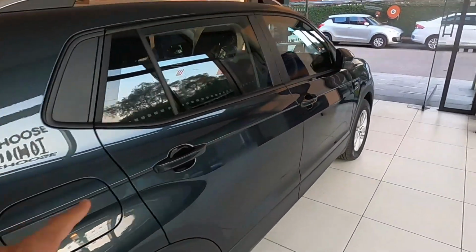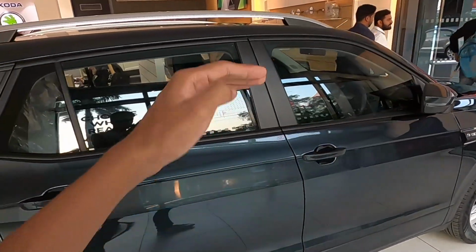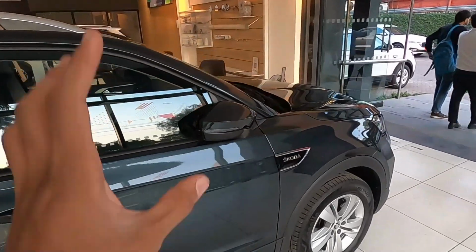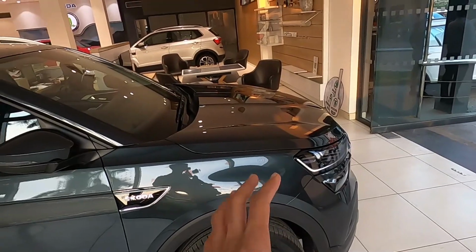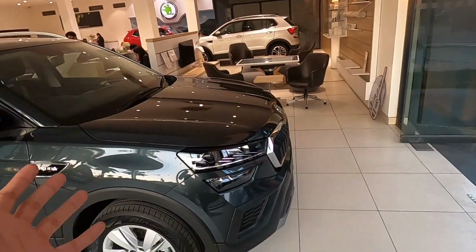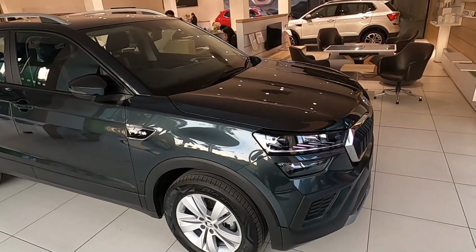But anyways, this is the ambition variant. It's not the style. The style is the top variant. Ambition is the one below it. So one of the major reasons for why we bought the ambition variant and not the style is first off because of the waiting period. The style had a waiting period of over 2 months, which is unnecessary and is a little too much. That was our major reason.